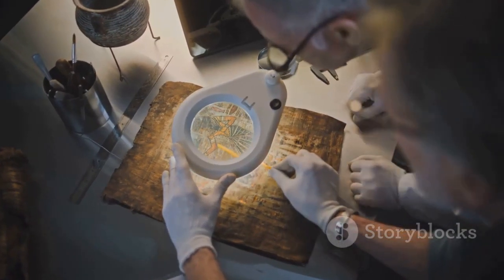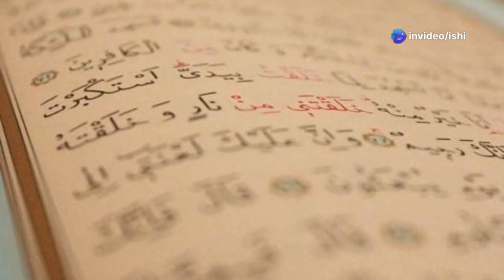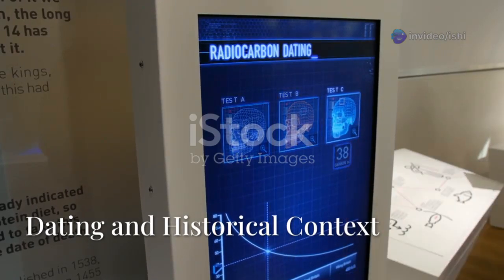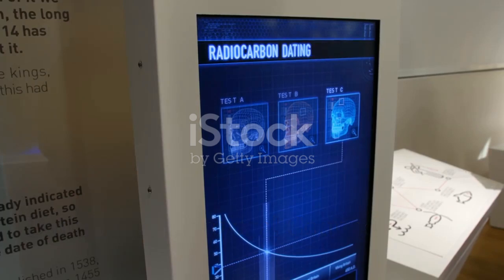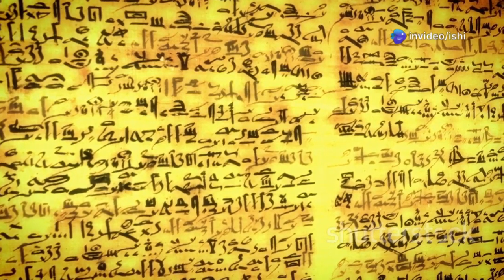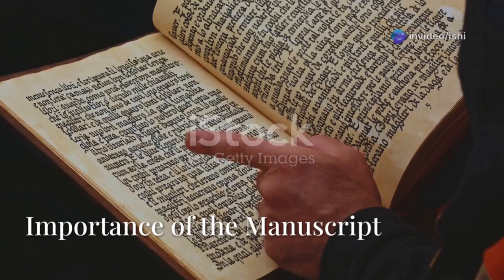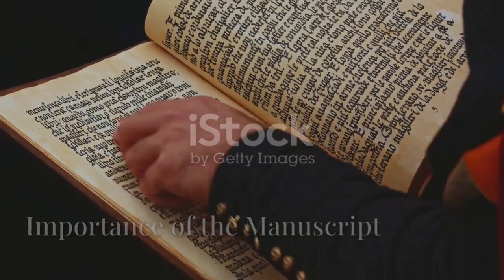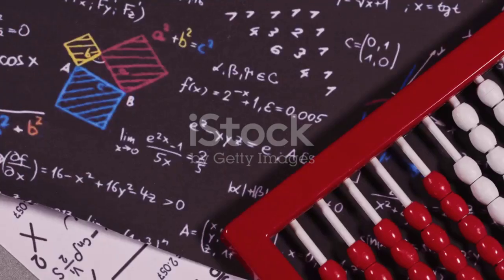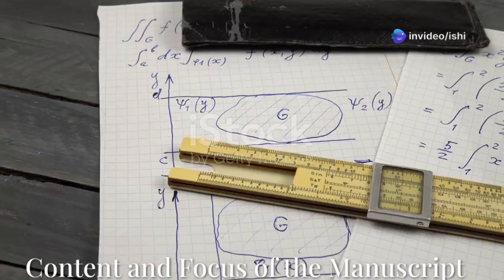When it was found, it immediately attracted the attention of scholars because it contained a wealth of mathematical rules, examples, and solutions that were far ahead of their time. Radiocarbon dating of the birch bark leaves has placed the manuscript's origin between the 3rd and 4th centuries CE. This makes it possibly the oldest surviving Indian mathematical manuscript that we know of today. Its age and contents make it a crucial piece of evidence for understanding the history and development of mathematics, not just in India, but in the world.